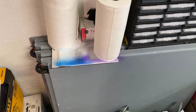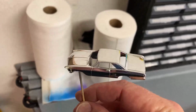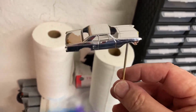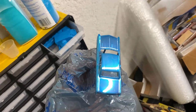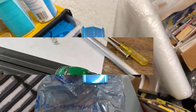Just tested the paint a second ago, and it is transparent blue. It's going to look good. And this is a little dowel rod that I'm going to hold to spray it with. I'm going to put a bag over my hand. I don't have any gloves, and that should protect my hand from getting paint on it. Then we'll just set this thing aside and let it dry. Just got it covered, and I've got to let it dry and not touch it right now.